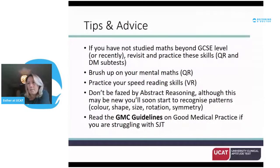Final tips, I think I've covered some of these. Brush up on your mental maths, speed reading, GCSE. You'll start spotting shapes in abstract reasoning. If you're struggling with the SJT, previous high scoring candidates said they found the GMC guidelines on good medical practice useful. You can just Google them and they'll come up. They talk about levels of responsibility and ethics and how they want future doctors to behave. That might help you if you're struggling and overthinking some of the SJT questions.